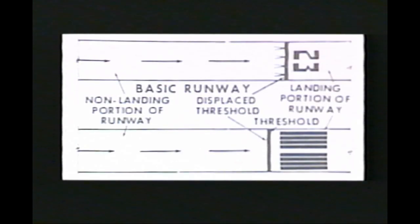Next, let's talk about runways. First, runways are painted with different markings. This is what a basic runway looks like. These arrows indicate a displaced threshold. Taxi and takeoff is permitted in this area, but no touchdowns are allowed until you pass the displaced threshold.